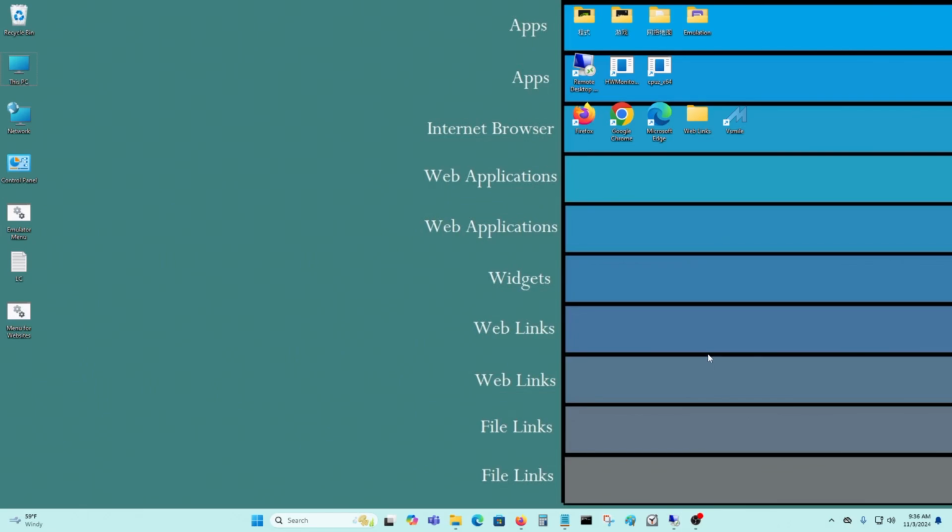Today's video, I'll be talking about what you can do with your computer after Windows 10 is no longer supported, starting from next year around October 14th, 2025. So basically, if you don't have the required hardware to use Windows 11, like a TPM 2.0, which is a security chip that is embedded on your motherboard, or if you don't have a UEFI BIOS, then you will not be able to use Windows 11.